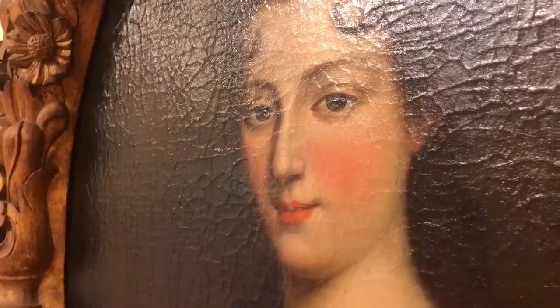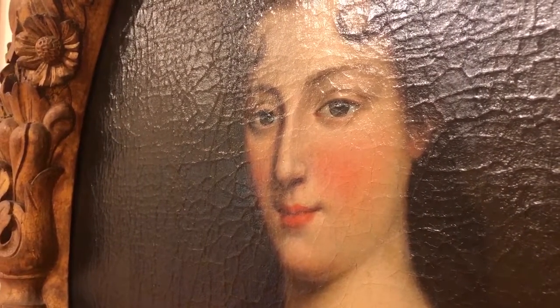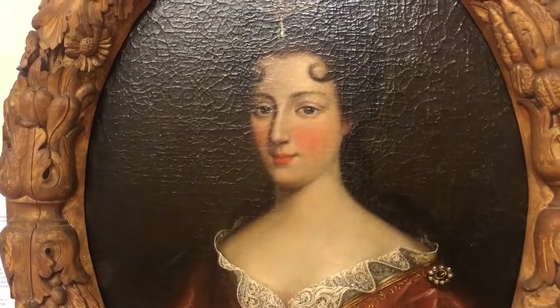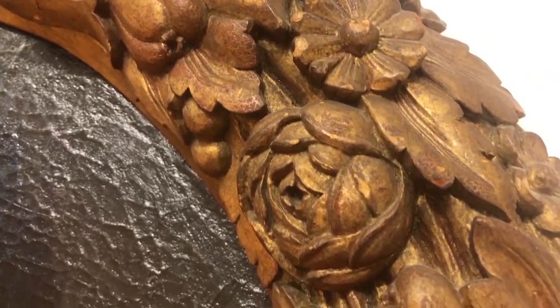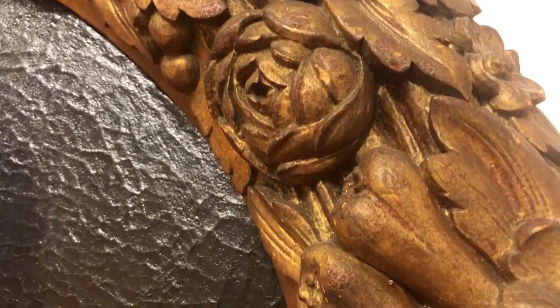The picture of the female, it's all hand-carved oak, and it's oval, and at one time it was golden gilt. Very nice, and the Museum of Art was just about as excited about the frame as they were the picture itself, because it's very unique.